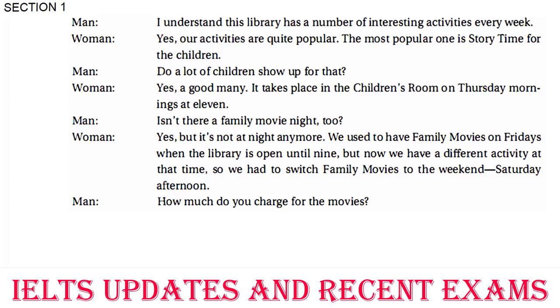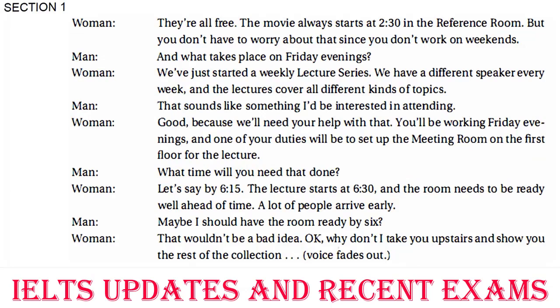Isn't there a family movie night, too? Yes, but it's not at night anymore. We used to have family movies on Fridays when the library is open until 9, but now we have a different activity at that time, so we had to switch family movies to the weekend, Saturday afternoon. How much do you charge for the movies? They're all free. The movie always starts at 2:30 in the reference room. But you don't have to worry about that since you don't work on weekends.